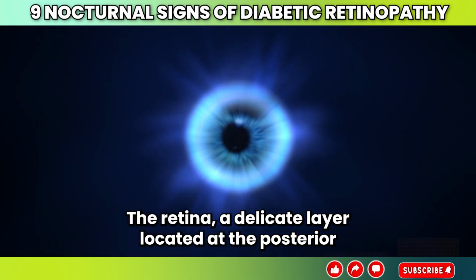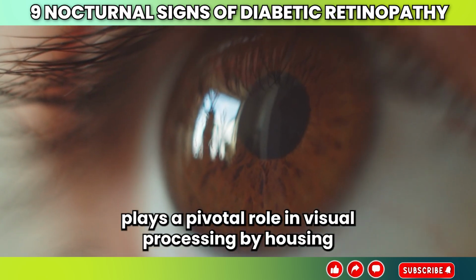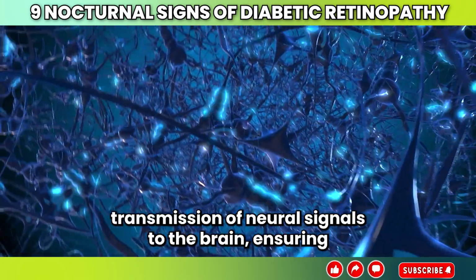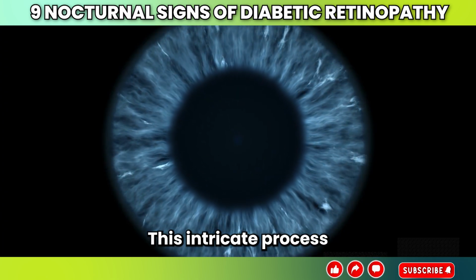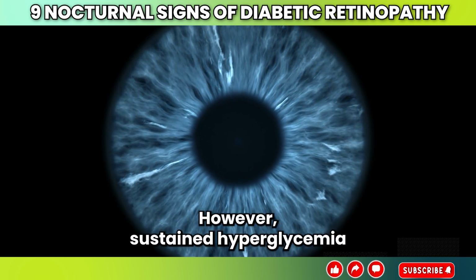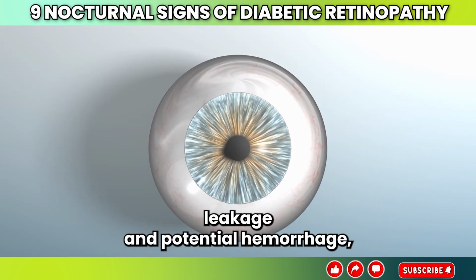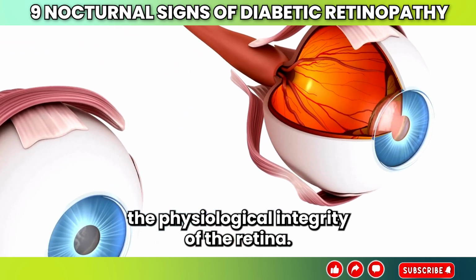The retina, a delicate layer located at the posterior segment of the eye, plays a pivotal role in visual processing by housing millions of photoreceptor cells responsible for light reception and subsequent transmission of neural signals to the brain, ensuring optimal visual acuity. When functioning correctly, this intricate process ensures consistent and precise visual perception. However, sustained hyperglycemia instigates pathological changes within the retinal microvasculature, resulting in vascular dilation, leakage, and potential hemorrhage, thereby disrupting the physiological integrity of the retina.